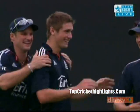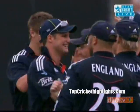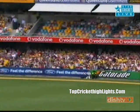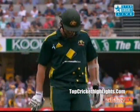Let's turn to this match. What sort of a score would you pick as par on that pitch? I think around 240, 250 would be par. The wicket's got enough in it. It's a little bit too paced, the wicket. I think if we get 240, 250 and we bowl really well, we're in for a big chance.